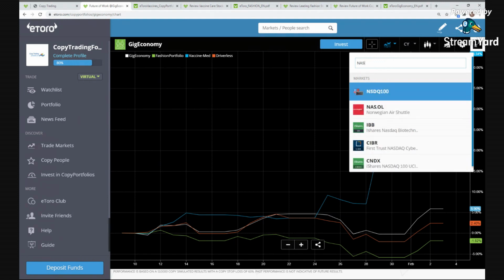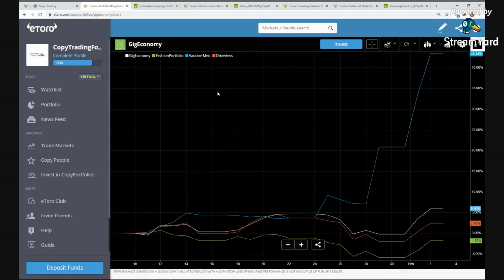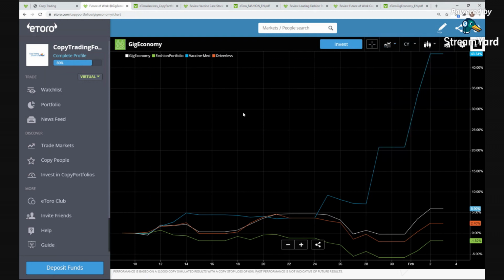So we'll just go with the NASDAQ 100 just to show you for an example. And okay, NASDAQ 100. So that's how you do it. You just add them in like that, guys, so you can go through them yourself. You just type in the stock name and click on it there and add it in. So looking good for the Faxing Med.